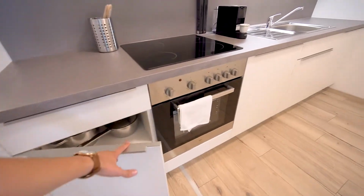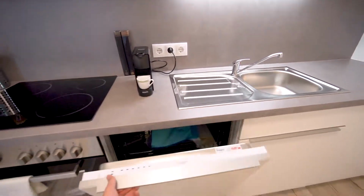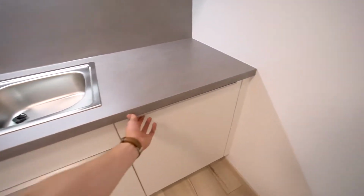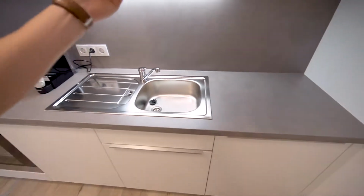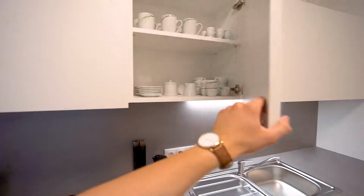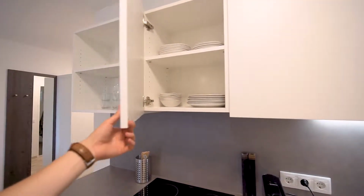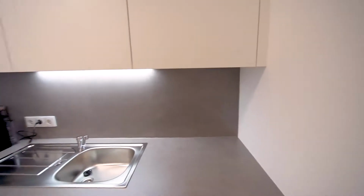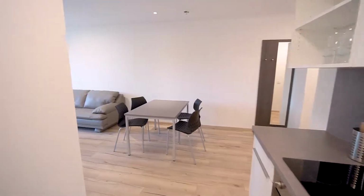Then there's an oven and a stove. There's a coffee machine right next to it. There's a dishwasher right here, also brand new. Then there's a fridge on this side, also new. And there's some more storage space right here. As you can see, everything you would actually need is already there. Lovely looking kitchen, if I may say, and pretty spacious, so you can cook even with your friends.